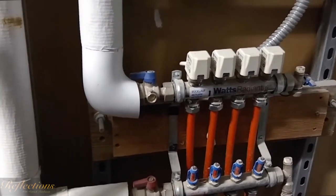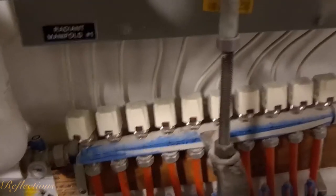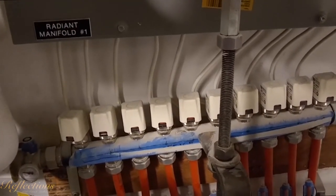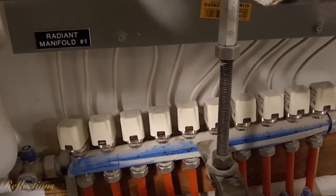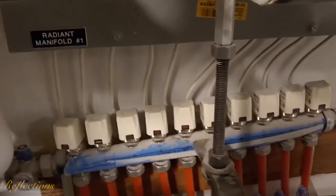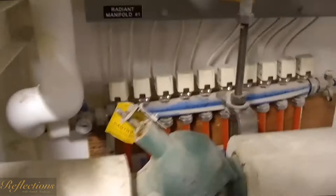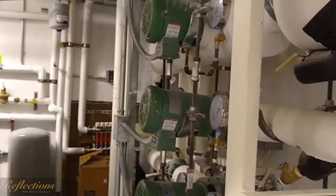There's two zones here. You see the PEX tubing with two zones. And then if we come to the next side, there's six zones here. And altogether there's 27 zones, I believe. The other manifold is located inside the lobby restroom. And again, if you pull back some, you can see just how much of the plumbing and piping is needed for the radiant heated floor and what we're using as far as the heat pumps, the heating system.